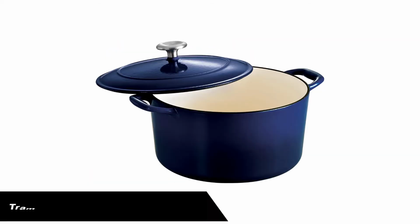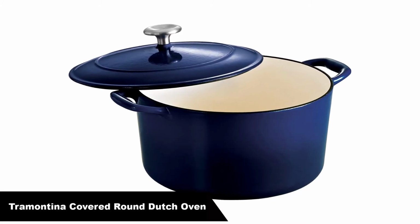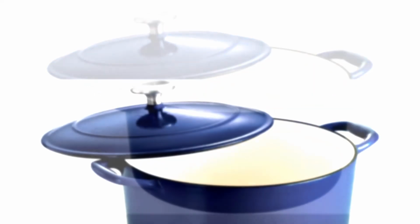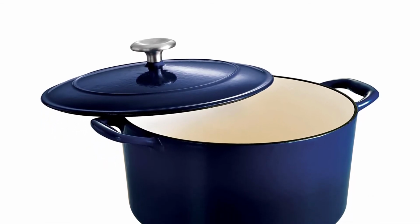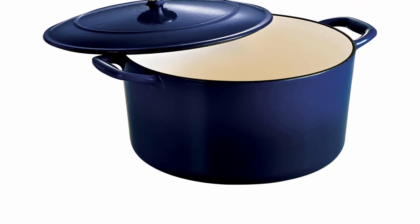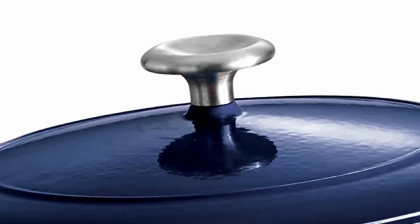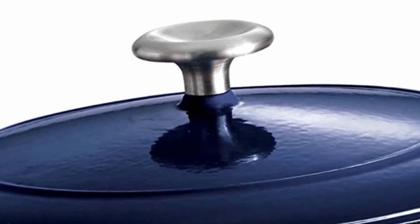Number 5. Last but not the least, our 5th best pick is Tramontina covered round Dutch oven. If you're not willing to spend a lot for a single piece of cookware, this Dutch oven offers many of the same features at a much lower price point. The large size is great for big families or large roasts or poultry, and the cookware has a durable enamel coating. While this has a metal knob, the cookware is only rated to oven temperatures of 450 degrees Fahrenheit. So you won't be able to use it for some of the no-knead bread recipes that require higher temperatures.